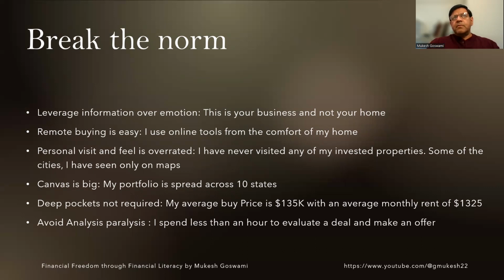A lot of people feel that real estate is not a remote investment. You need to have a feel, touch, and be there in person to execute. No, that's not what I have done. I'm a remote investor. I use online tools from the comfort of my home to make investments. And trust me, I have never visited any of my investment properties. Some of the cities are cities that I have only seen on maps. So I feel that a personal visit, feel and touch is slightly overrated from a pure investment property point of view.